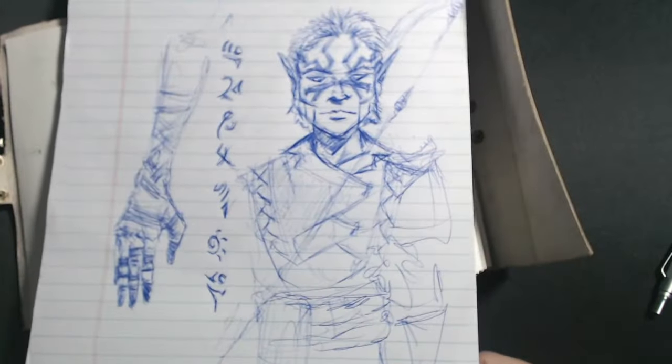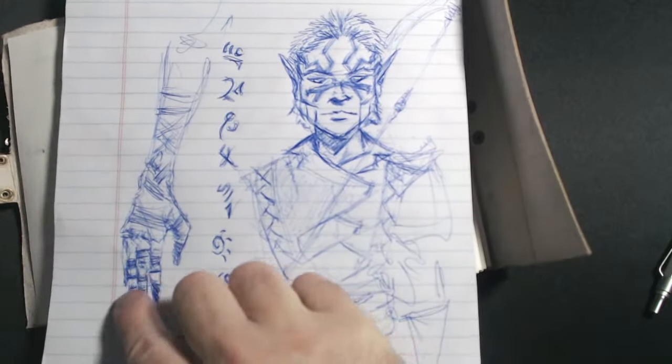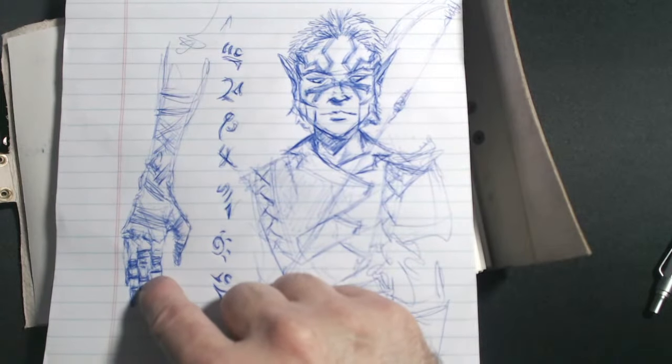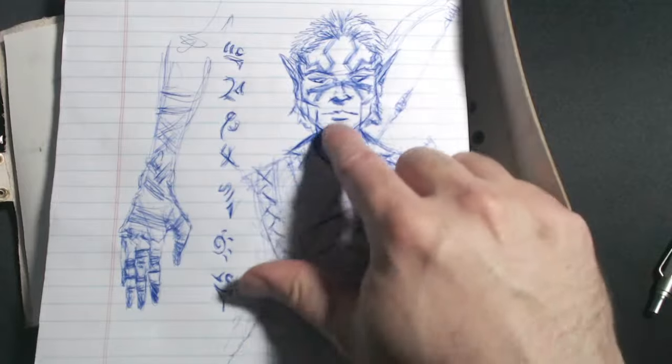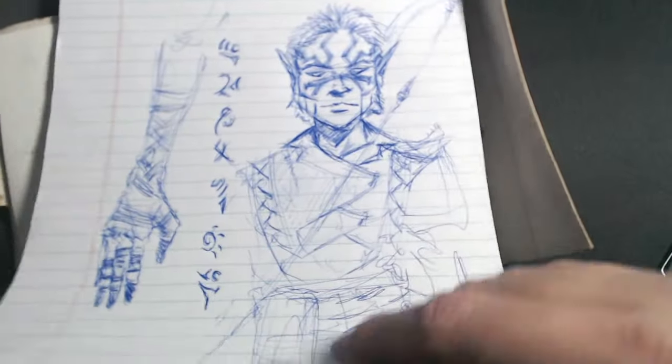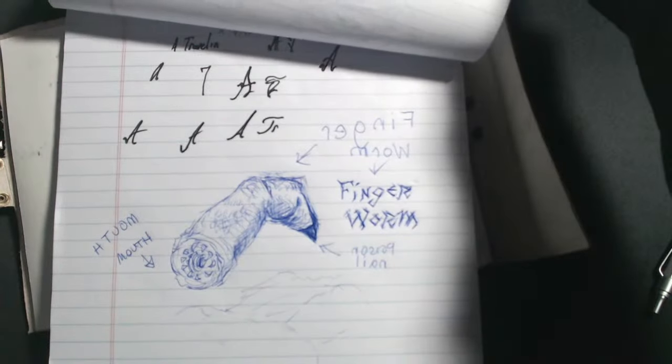The elves, I was going to go ahead and draw one of those. Now I kind of did a practice run the other night to see if I could get the video down, and this is kind of what I came up with. So this is kind of the tattoos they have on their fingers and on their faces and whatnot. And then this is my original finger worm.